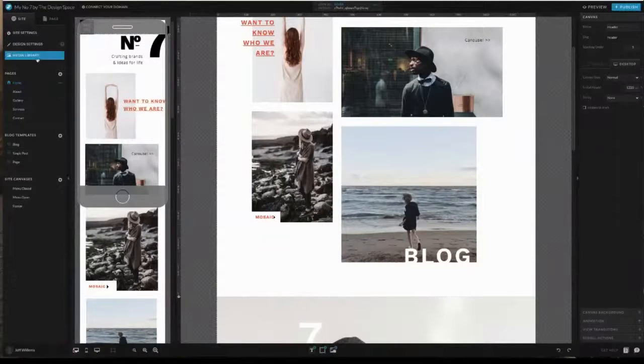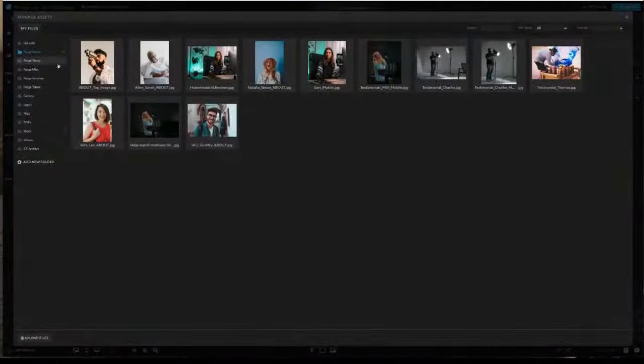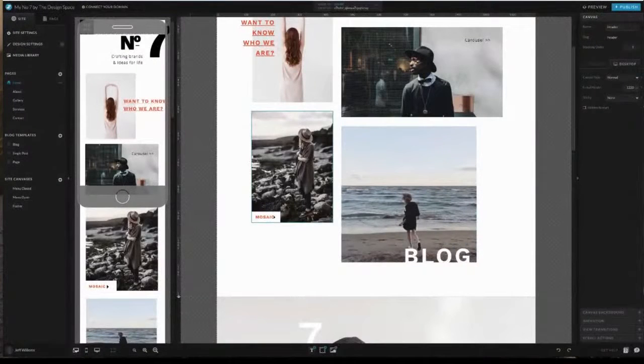I've also curated my images and already loaded them into folders in my media library. So I have all of the content for my about page, for my home page, for miscellaneous, which is mostly my gallery content, my services page, and then just a general folder where I have any excess images that I'm using for this project. So you can organize your media library and get everything ready to go so that it goes a lot quicker for you, and you're not just looking through one massive upload area to find your images.